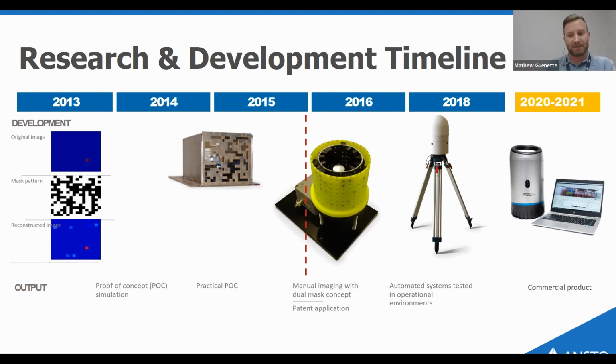The timeline of this project, I guess it started around 2013, but that was just an idea that we had, maybe this will work. So we just tried it in MATLAB, did a bit of simulations. You go, okay, yeah, this seems to really work. I don't see why it wouldn't. And then tell the powers that be, oh, we have this idea, maybe we can give it a go. Can we have a bit of money to try and build a prototype?